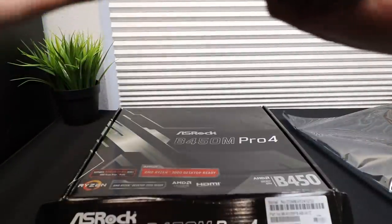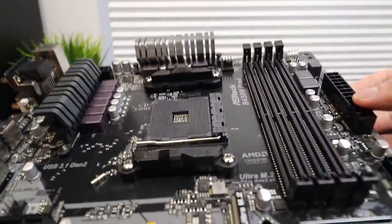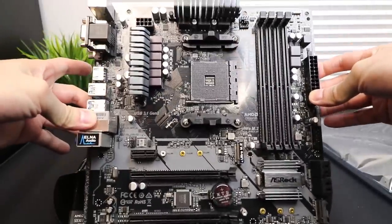And if you're wondering why I'm using a micro ATX board in a mid tower, it's because the ATX version of this is also very popular and is constantly sold out, so I grabbed the micro form factor. Don't worry though, it still looks completely fine when used in a mid tower.